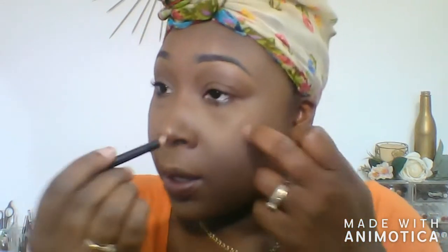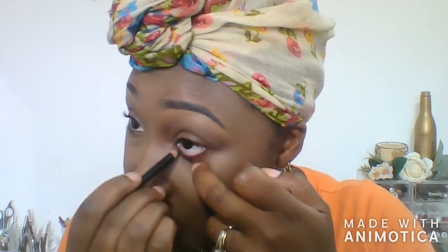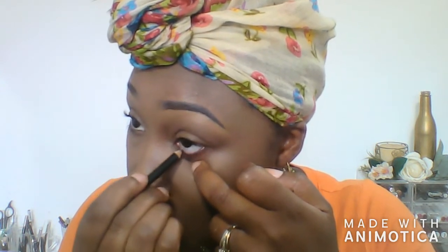So for my liner, I am using a random pencil, and when I say random, I don't even know the name of this. This would have been a pencil that I bought a long time ago in Pennywise. So I don't know the name of it, but if I bought it in Pennywise, it would have been around the same price, probably about $10, $15. So it will be very affordable.